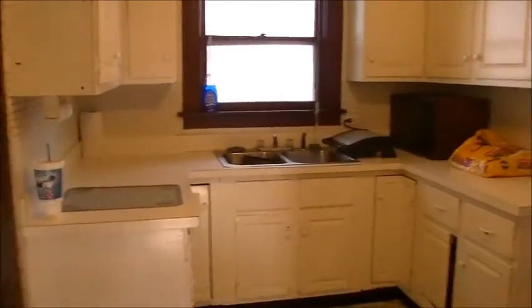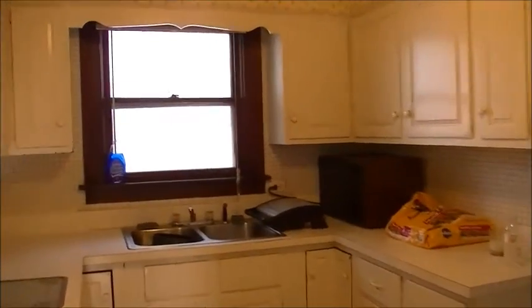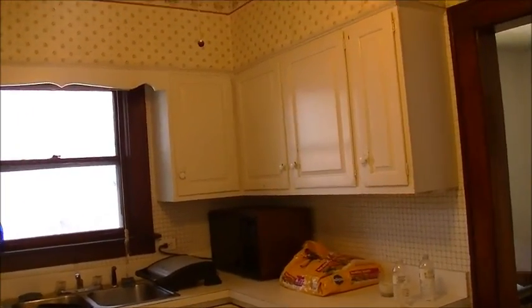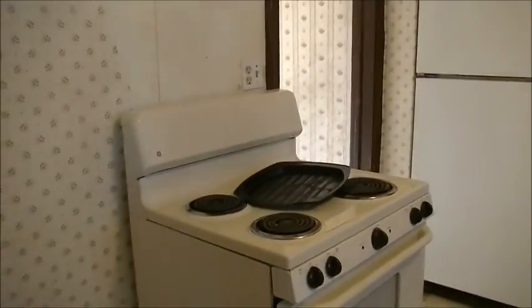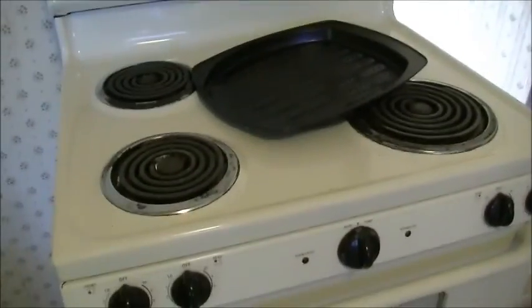So if you go in the back door, your choice is to go up to the kitchen or down to the basement. This is the kitchen. I'm told that these cabinets were put in sometime in the 1980s, so it definitely needs a new kitchen, no dishwasher. There's a knockout, so the refrigerator is inset, as you can see, and we've got a gas stove. I'm sorry, it's an electric stove.